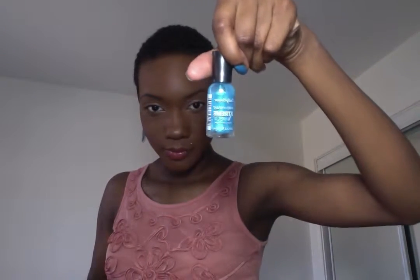Let me see if I can find it real quick. Here it is. This is what it looks like in the bottle, and the color is Blizzard Blue. That's what it looks like on the nails. Blizzard Blue.